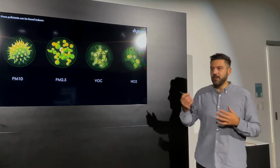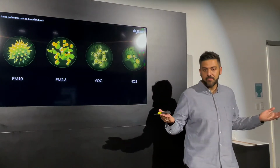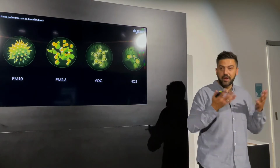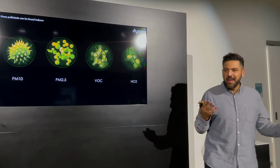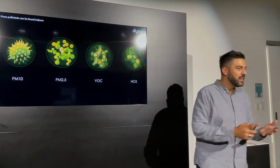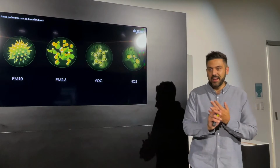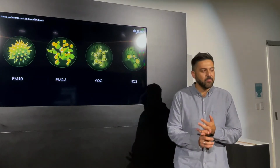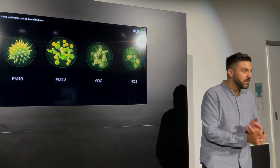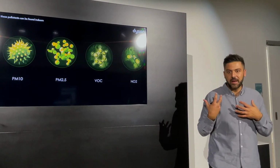And then we have volatile organic compounds, or VOC. That's a large spectrum of chemicals and gases that can be released into the air through combustion. Common sources in the home that relate to VOC are often cleaning agents. You can find volatile organic compounds in candles, and in a lot of personal care products that we're using every single day in our home. These can emit volatile organic compounds back into the room.